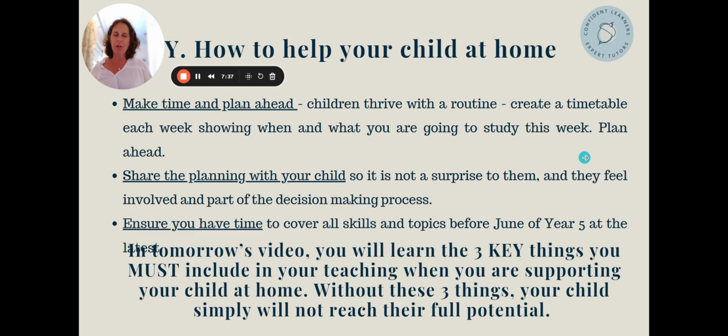Okay, so then you need to plan ahead. Once you've worked out what you need to do, you need to, as I said in my last video, get your child on board, so they know what they're doing, and then plan ahead. Children thrive with a routine. We know that as parents, but also as teachers. If we do something wacky in the middle of a school day, like we don't have double maths this morning, this morning we're going to go to the forest to do some insect analysis or something, the children are just, whoa, they don't know what's going on because it's a change of plan.